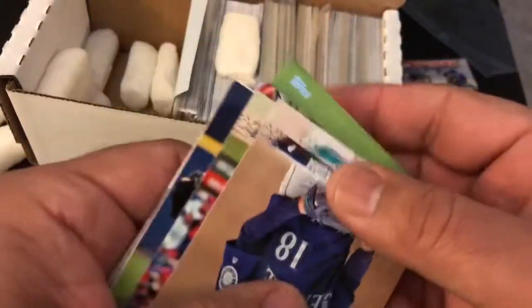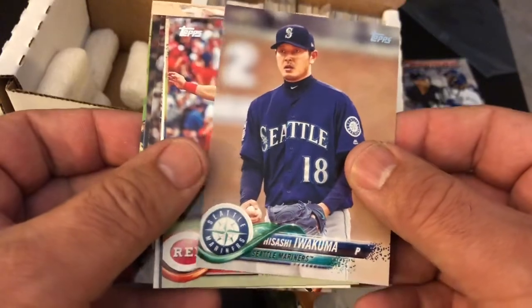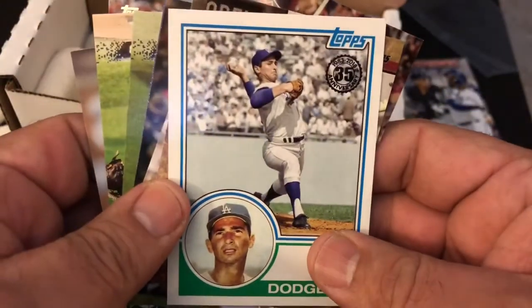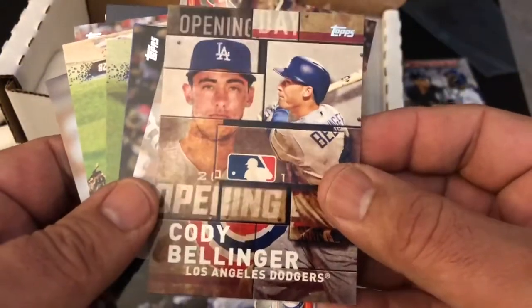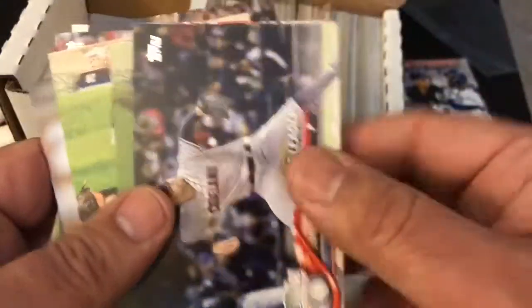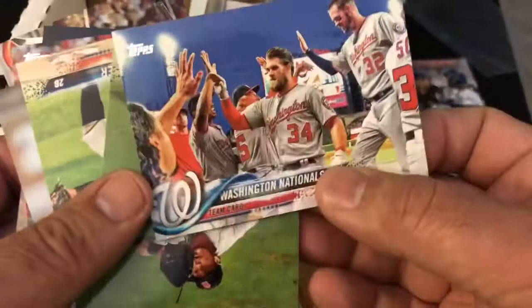There are quite a few rookies in this set, not some of the bigger names from 2018. They came out later in the year, but a lot of value and some cool inserts. Iwakuma, Scooter Gennett. Nice to have a cool nickname like Scooter. League leader Zach Davies. Sandy Koufax, 35th anniversary replica. Cool looking card. I haven't seen this one before. Opening Day, Cody Bellinger. JD Martinez, before he went to the Red Sox. League leader card, Kluber. Yeah, it's a cool looking photo.